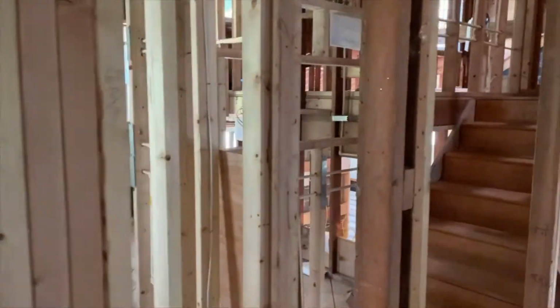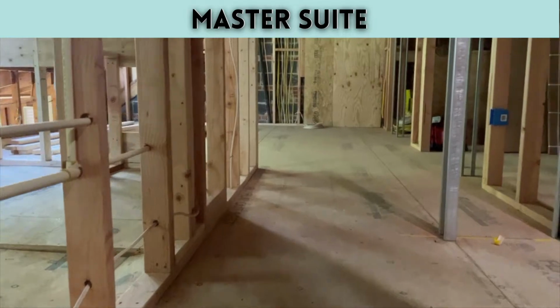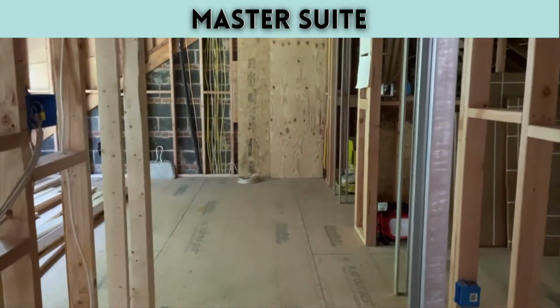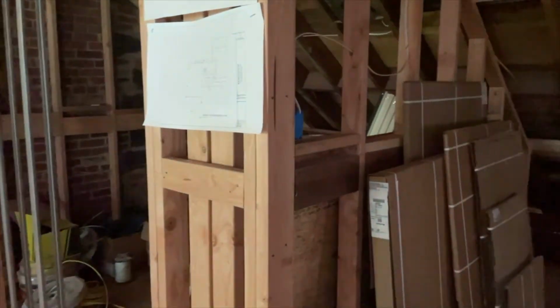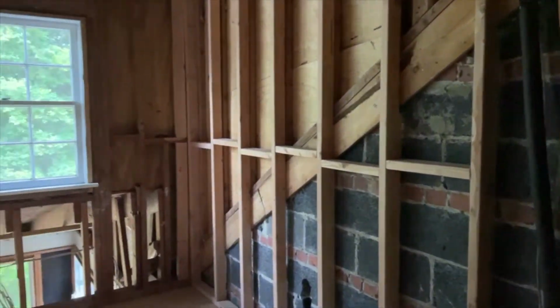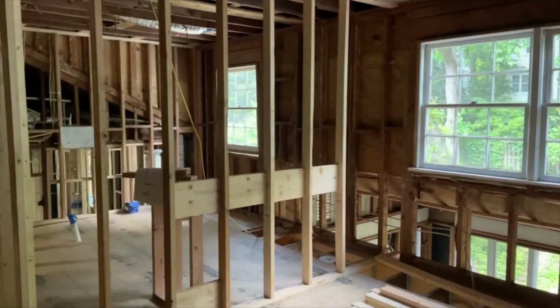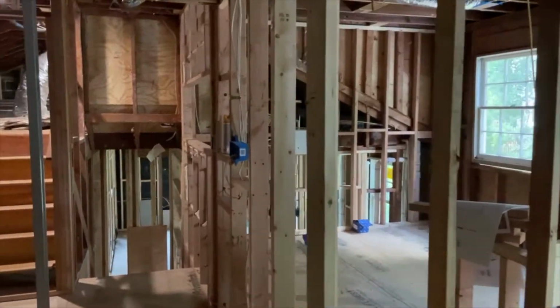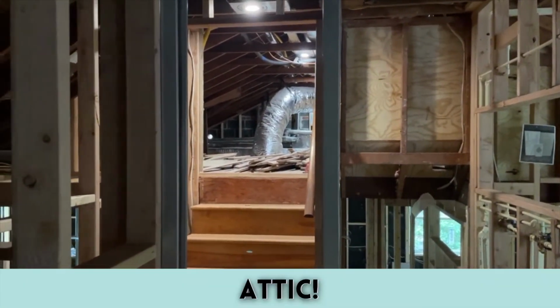And then upstairs is a master suite, which has 2 huge walk-in closets. The house even has attic space, which is amazing. And then the master looks out over the really lush backyard and has a huge bathroom here. And that's our attic at the top.